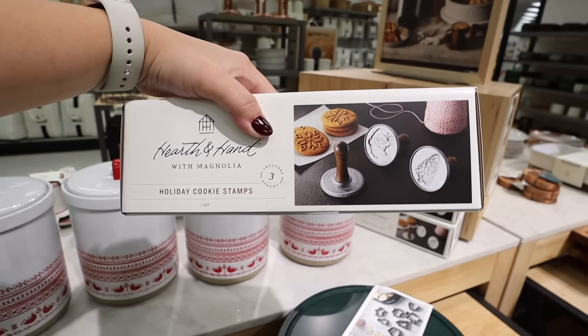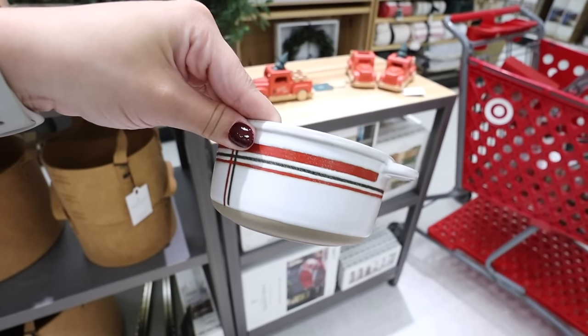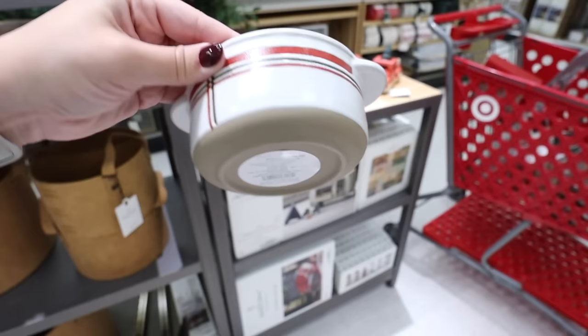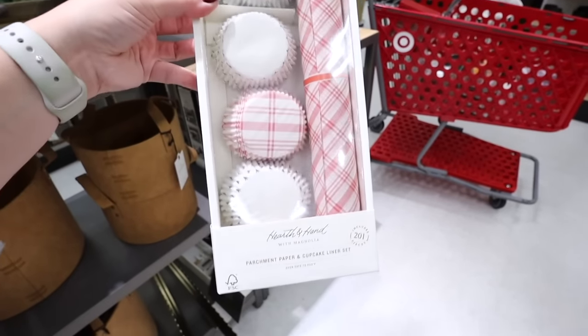Really fun if you're doing holiday baking, and this is 3 stamps for $19.99. They also have these holiday ramekins that have a really beautiful plaid kind of etched into them. These are $4.99 each. Perfect little Dutch ovens. Also perfect for any holiday baking.